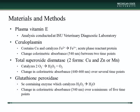So to start with, ceruloplasmin is a copper-containing enzyme that catalyzes the reaction of iron from its ferrous to its ferric form. It is an acute phase reactant protein, meaning that it is closely involved with the innate immune system and is produced and upregulated in response to inflammation. It is measured via a colorimetric assay in which we allow a reaction to occur over a set period of time, and then we measure the change in absorbance over that time. Thus, we can determine the activity of the enzyme.